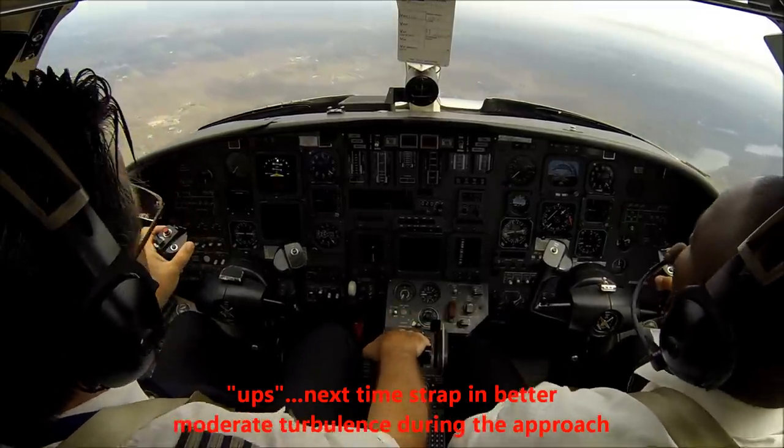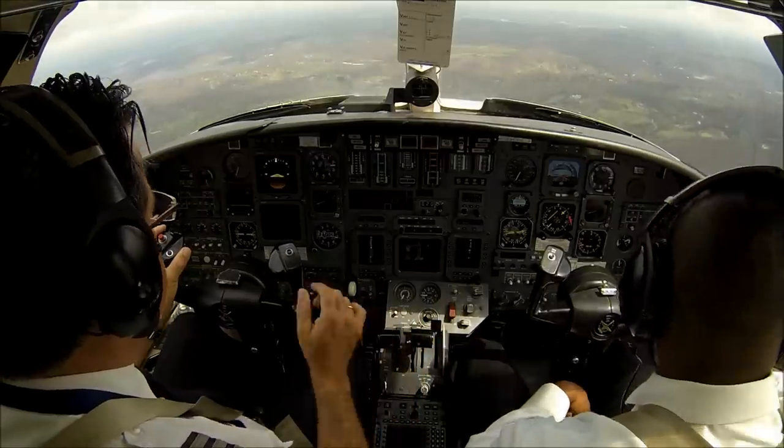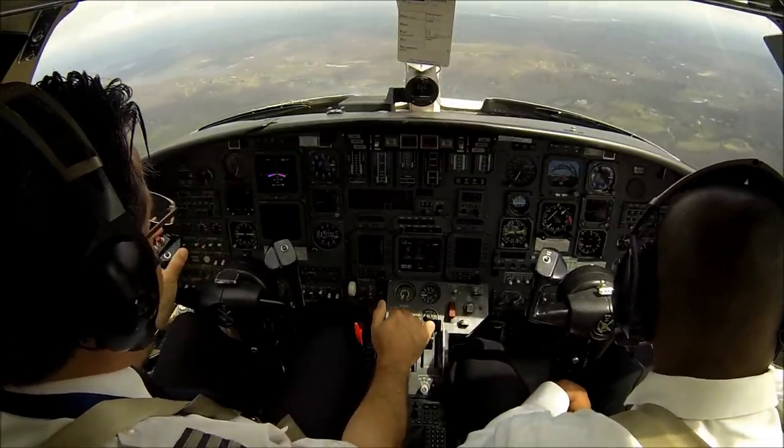Present code to Danbury Tower, 119.4. That's correct. We are south of the center line. We'd like to do a right-hand downwind and requesting a wind update, please.